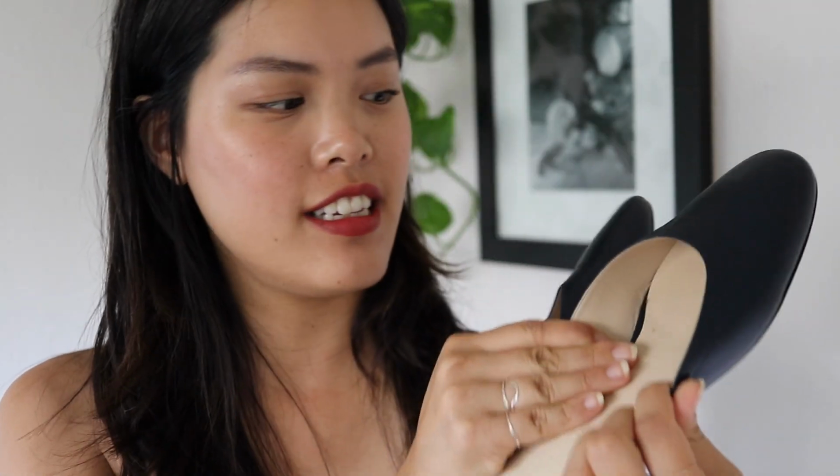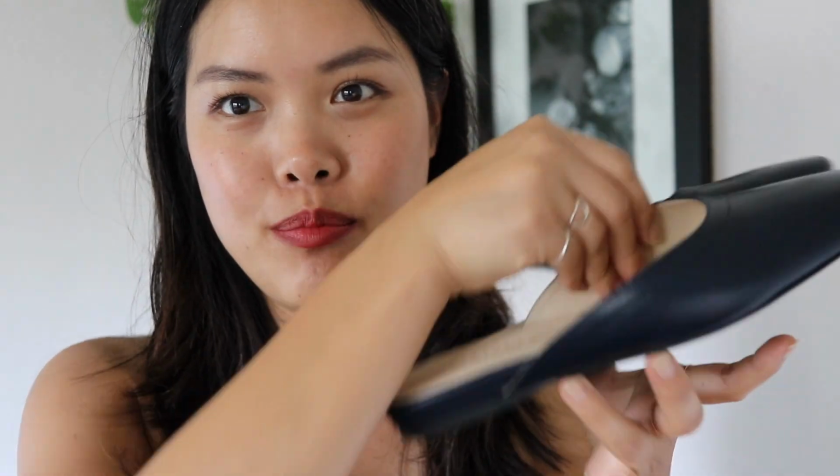Something that I've been wearing a lot lately, well, this right here, is the Everlane Mule. It's a little bit dirty, I'm sorry. I had to clean it off a little bit because I didn't want to show you guys something gross. This is in navy. I've been looking for a navy slip-on mule for quite some time, and I really like this because it's a little bit cushioned, so it's super comfy.